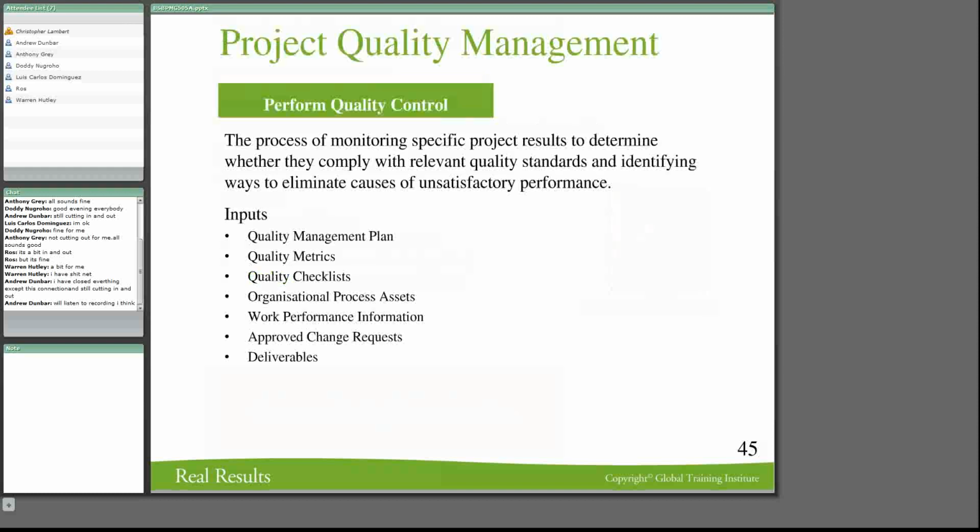Now, let's have a look at quality control. Before I do, are there any questions on quality assurance? Okay, let me go on.